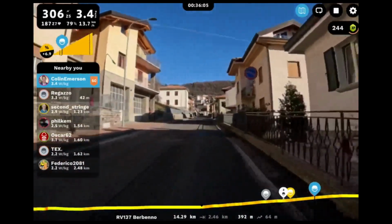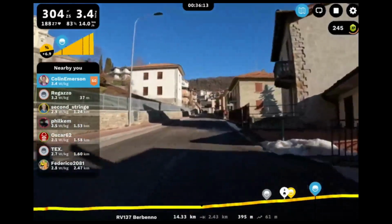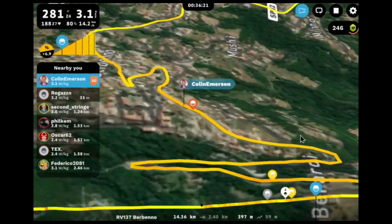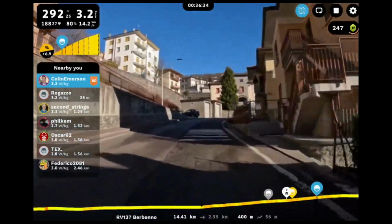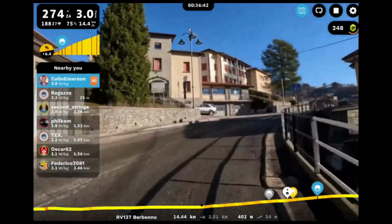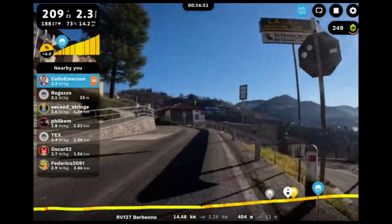Ragazzo either paced themselves better, or is a better rider than me. Back to the map view, you can see Ragazzo closing in on me, the orange dot chasing me. So now on the map, you can't even see Ragazzo anymore. They're underneath my blue bubble. They're that close now. So here we go, 25 meters. I know the catch is imminent now because I'm struggling to keep 3, and Ragazzo is always above 3.